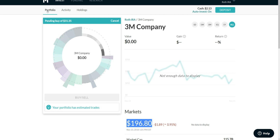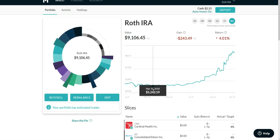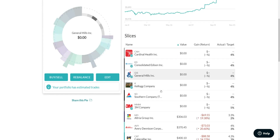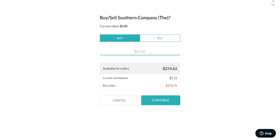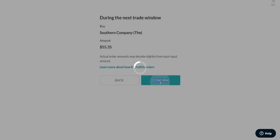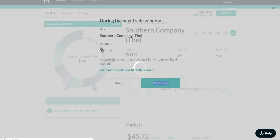So on M1 Finance, you're able to buy partial shares, which is one of the best things I like about M1 Finance, aside from them allowing you to have a Roth IRA. Roth IRA, that retirement account, that's one of the best features they have. Partial shares, free trades, that's just gravy, extra gravy on the turkey. So, Thanksgiving reference there.